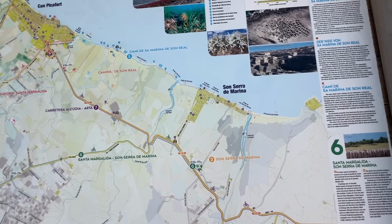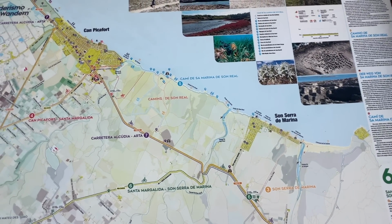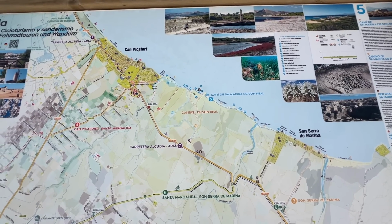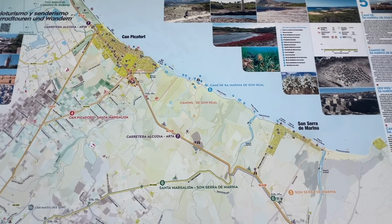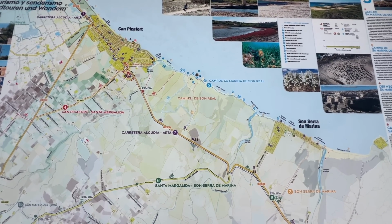It doesn't get too busy over there, and it's very popular with surfing. But we're not going to walk all the way along the coast there. There's a route here. It takes about 45 minutes approximately, and well, it's absolutely stunning. It's really nice. And this resort is very popular with nature lovers and those looking for a slightly quieter break.